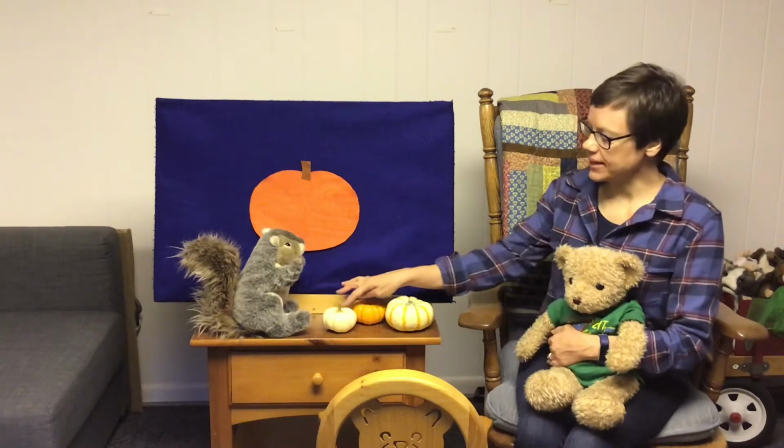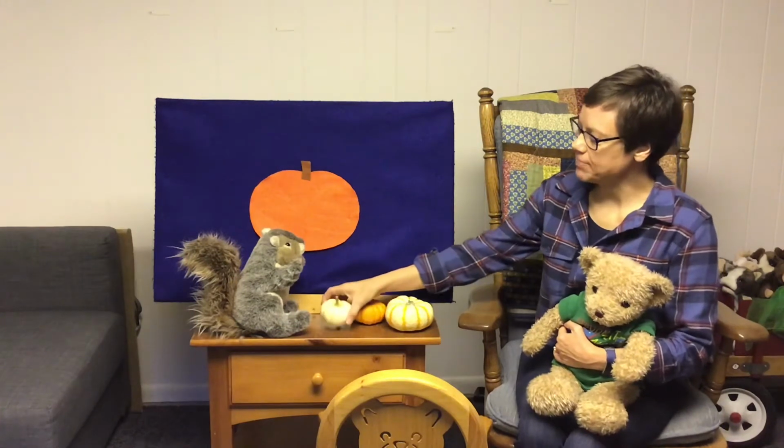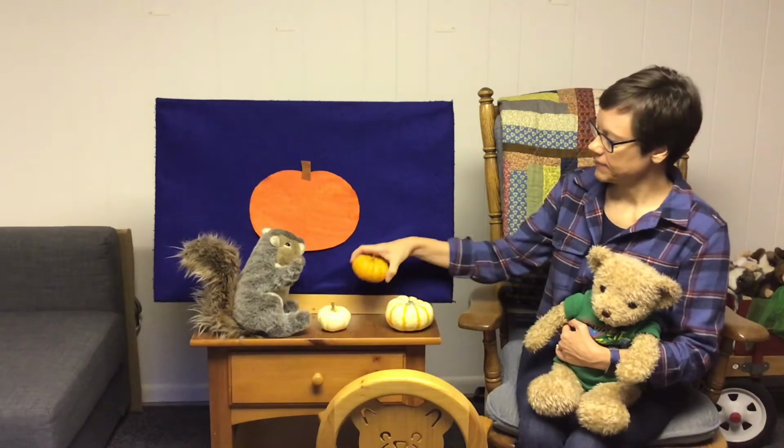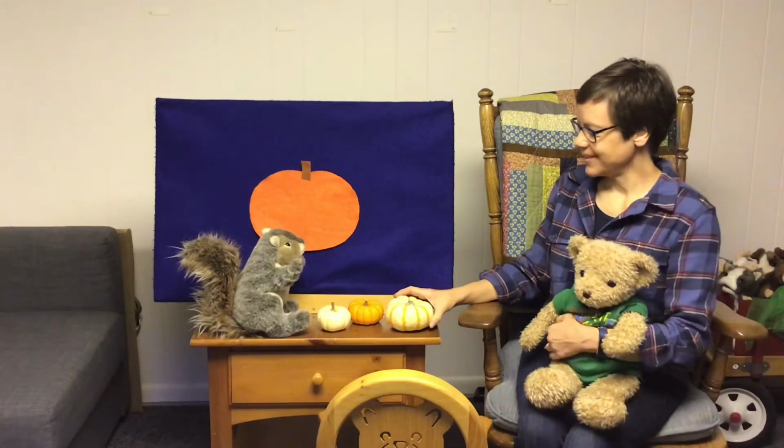Little Bear and George the Squirrel and I were just taking a look at these pumpkins. I've got three small pumpkins. Their shapes are pretty much the same. But look, here's a little white pumpkin. Here's a little orange pumpkin. Look at this one. It's orange and white. It's striped. I thought that was pretty.